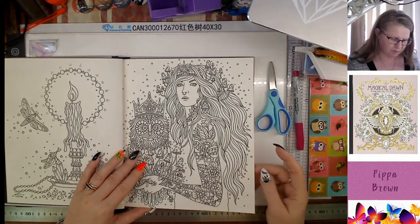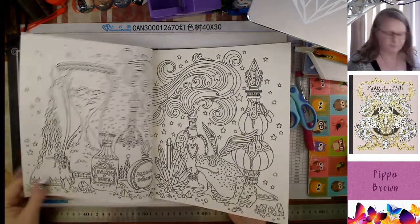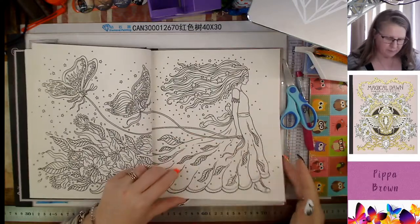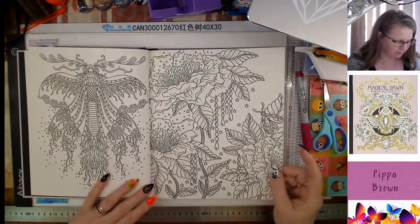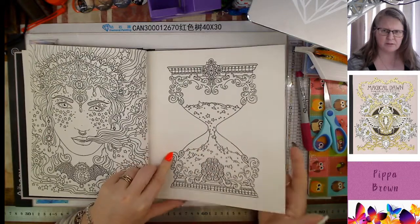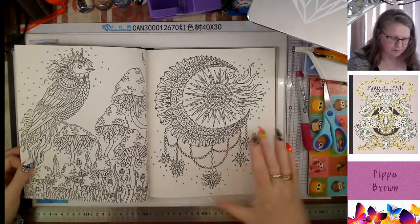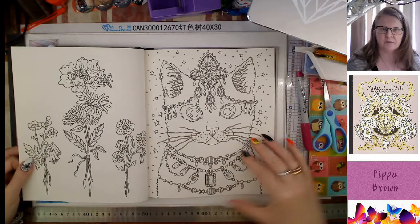Possibly better suited to colouring pencils. I might have to give it a go. But let's have a quick flip through. Look at that beetle. This may or may not have been influenced by Stitcherista. Let's say may or may not. That's gorgeous. I love that. The flowers. I have considered photocopying the image, but photocopy paper isn't brilliant. The phoenix. Lots and lots of gems through this. Crystals there. The bird. Those flowers are really pretty.